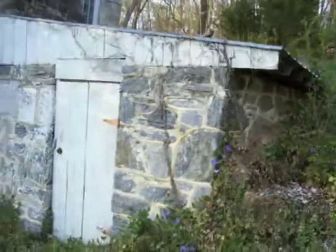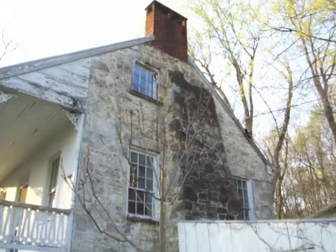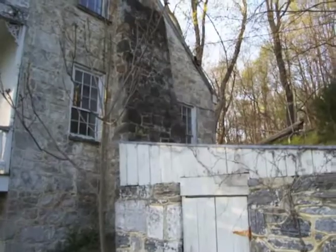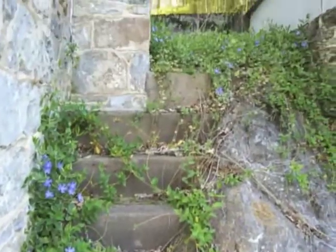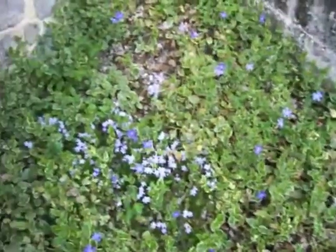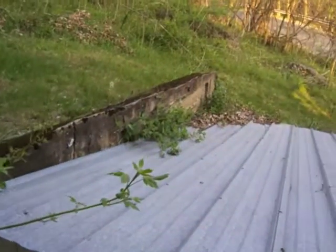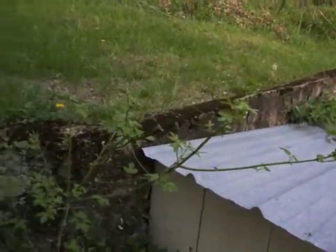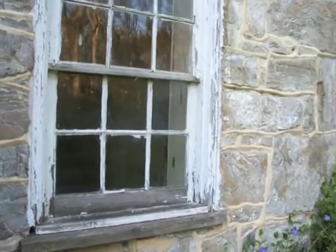All right, let's go up those steps and get a better look at the side of the house. I do see another window over there. Wonder how many people walked up these steps before us. Probably a lot. In the back we see flowers, purple flowers. We see a wall that's taller than this outbuilding next to us. The second floor window. And you know we're gonna go peek inside.